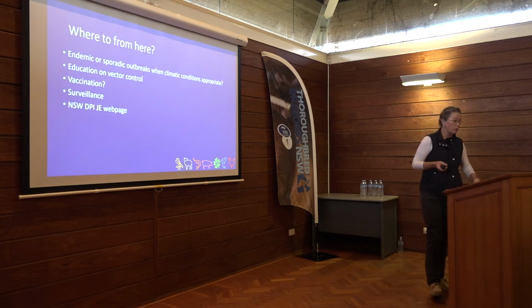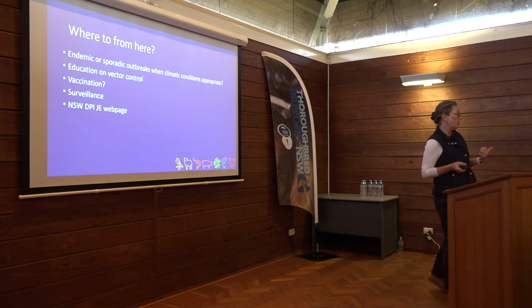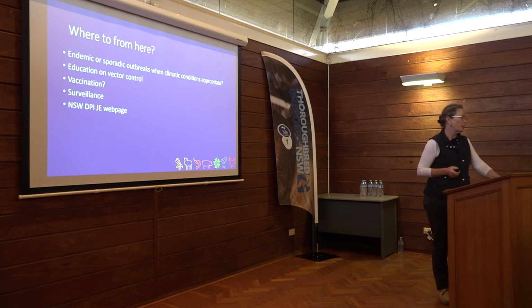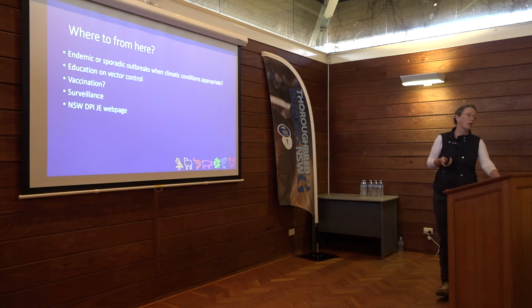One of the things that we do is hook in with the New South Wales Department of Health and look at their mosquito surveillance. They also have surveillance on chickens as well. And we may do some within piggeries, because you've got young pigs growing through that haven't been exposed previously. And if you need to get more information, we can do it through our New South Wales DPI Japanese encephalitis webpage.